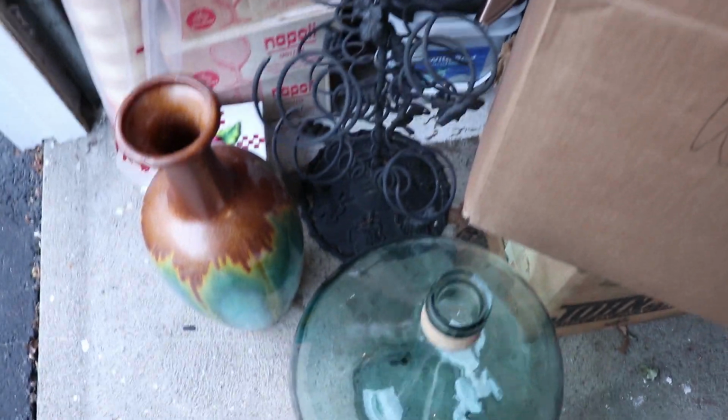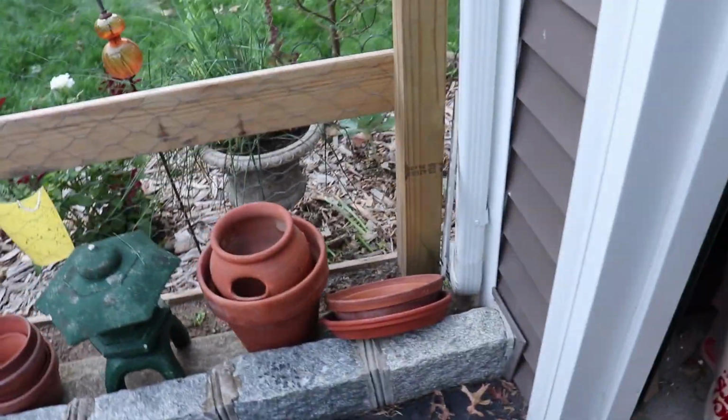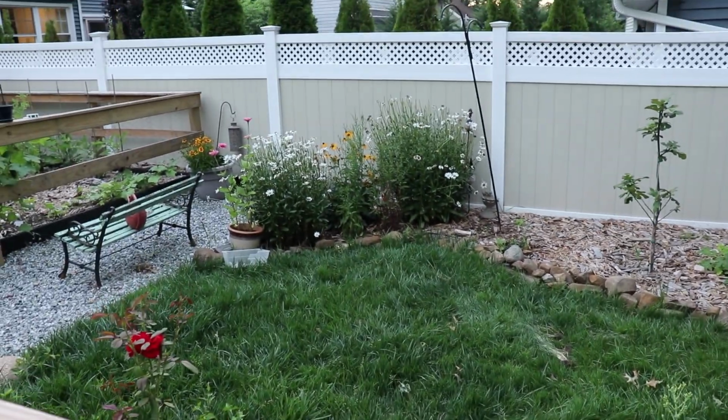All right, that's it for me. I'm gonna go water my yard. I'm happy about the fabric. These are priceless to me. I'm gonna use them next year, and that would be it. I'm gonna leave you with a view of the yard, and that would be it for me.